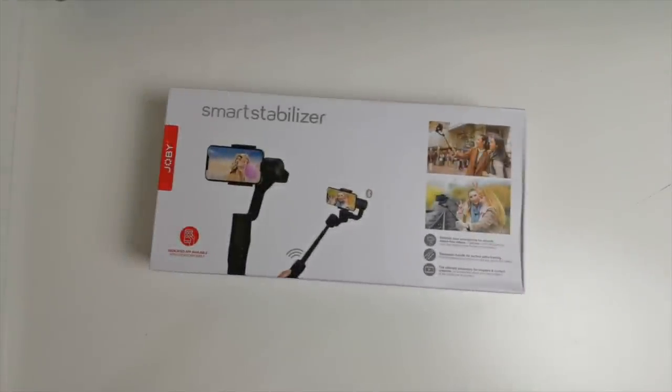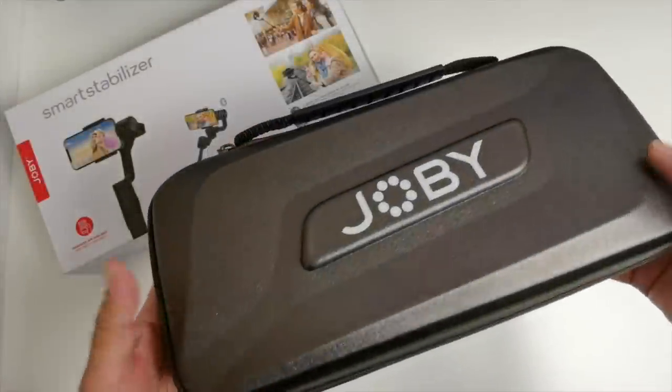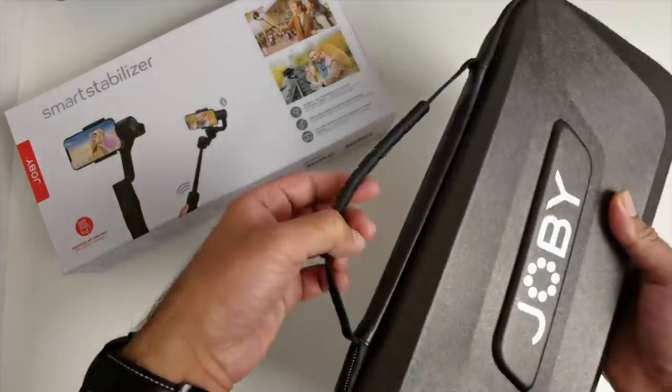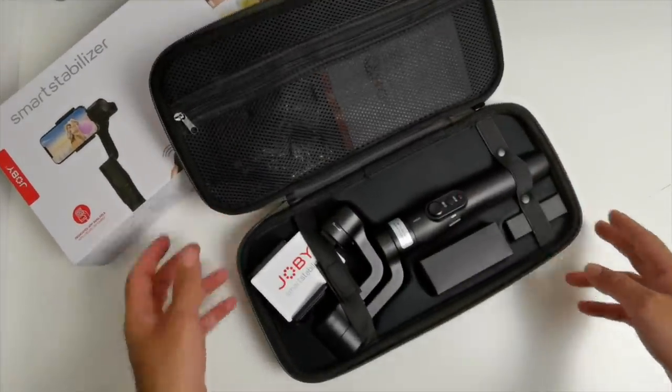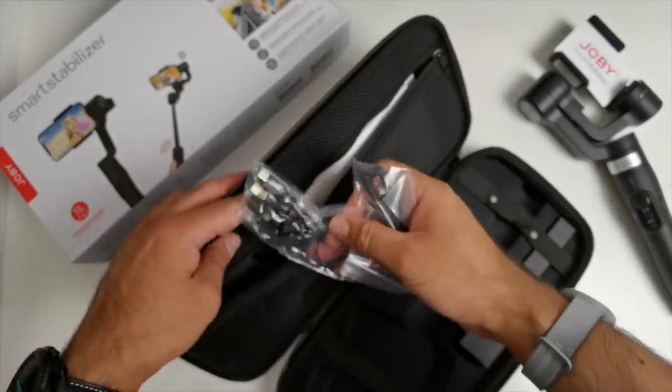So this is the Joby Smart Stabilizer. So this is the Smart Stabilizer by Joby. Now check out this case with the Joby logo in the middle. So it's a hard zip-up case with a handle. And you've got everything neatly arranged in here. You've got a zip-up pocket at the top containing a micro USB charging cable.